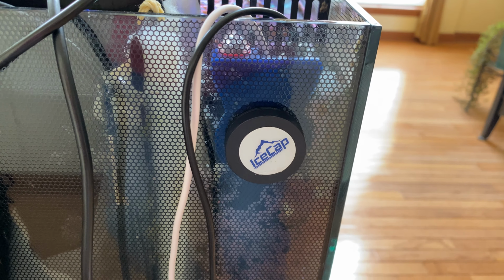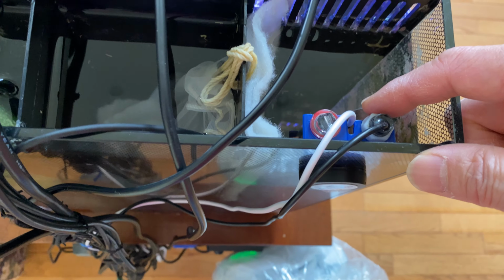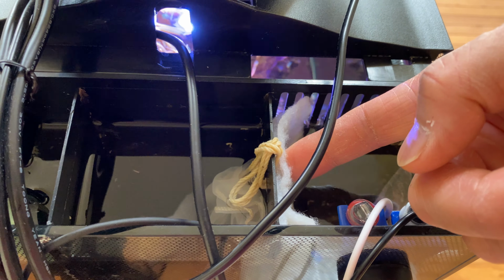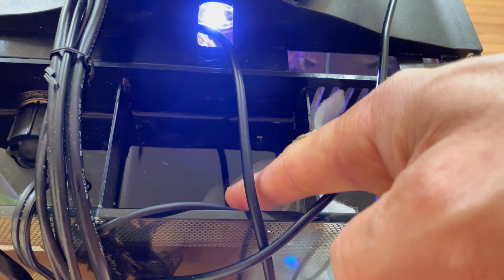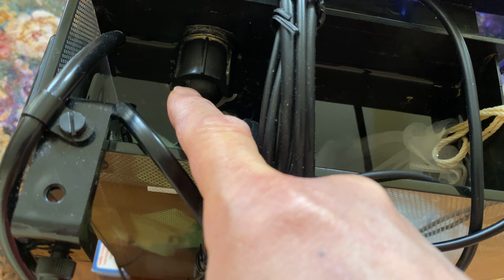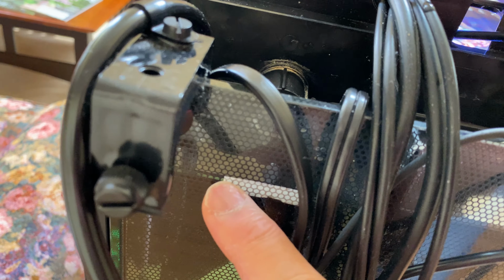Yeah, let's see what else is new. Oh, I changed the location of my ATO sensor. I have the, really not in focus, ice cap ATO. This is maybe 2 years old now. Works great, never failed. But I moved it to this section because when I had it in the other section, as the filter floss gets clogged, less water flows through it, which means the water level starts dropping. As that filter floss pad starts getting clogged, it reduces the flow into this chamber, and the water level in this chamber drops more than the other chamber. So eventually the water level over time starts to drop.